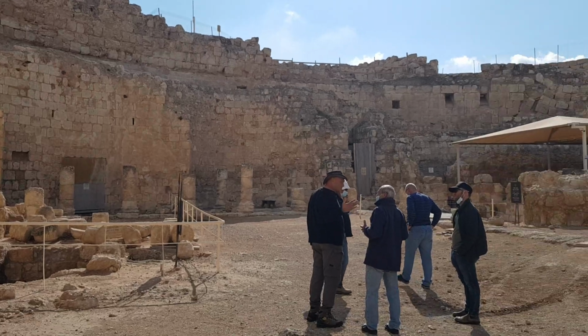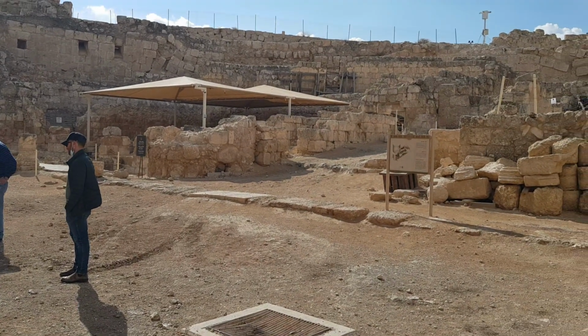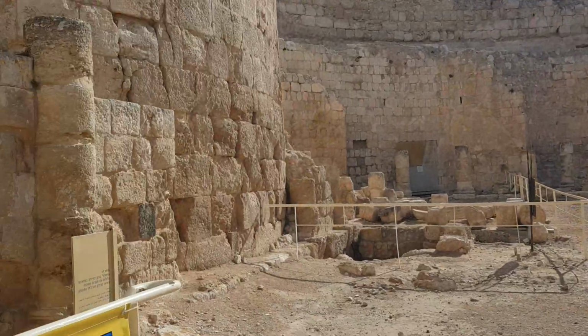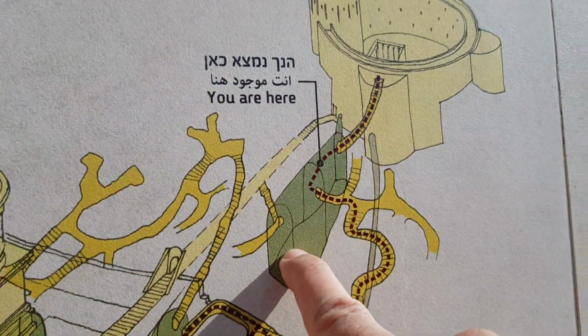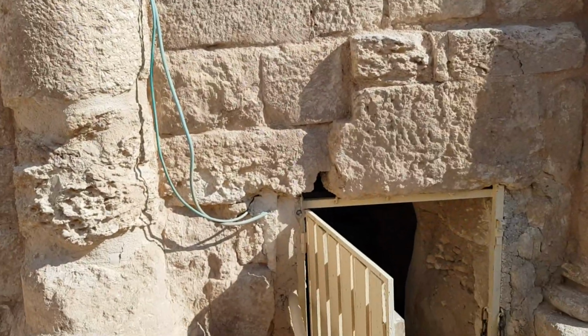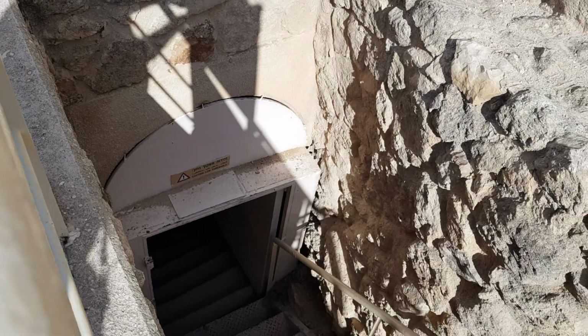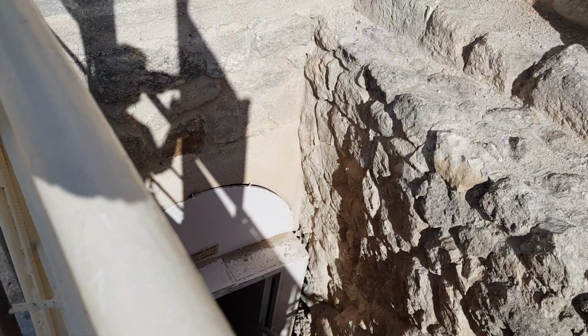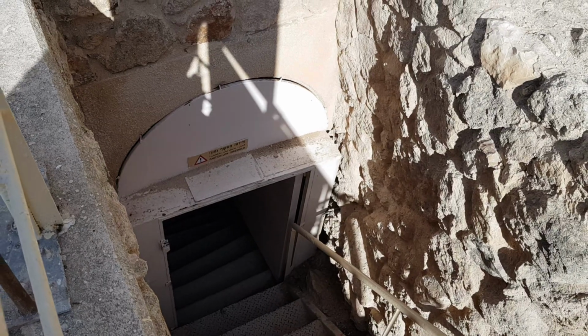The water came from a few places. First from rain, and they collected it in that water system, which the entrance is from here. But it was never open here, because if the water system door was here, it means that the enemy could actually use it.